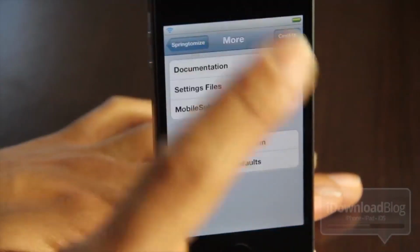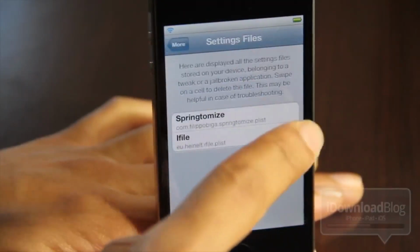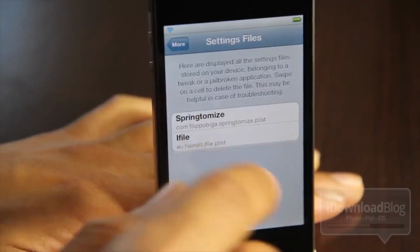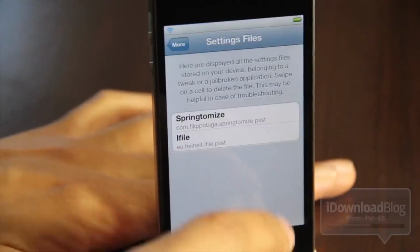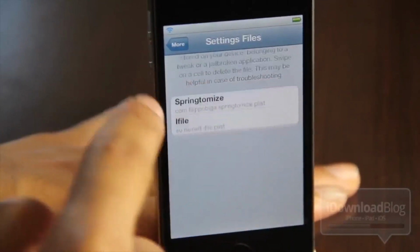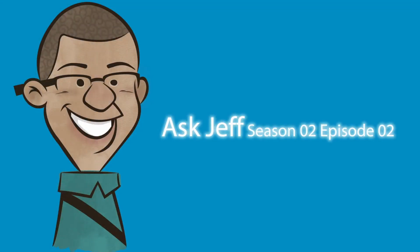Now, you could go use iFile and go in there manually and delete all the plist files, all the settings files for those individual tweaks, or you could just use Springtomize 2 as a nice GUI interface where you can go in and swipe and delete all the settings that you want to get rid of for those individual jailbreak tweaks. So I highly recommend you check that out. Also, check out the walkthrough for Springtomize 2, where you'll see that as well.